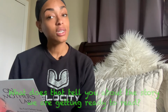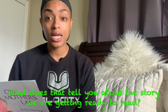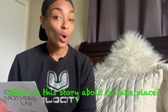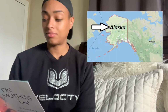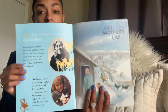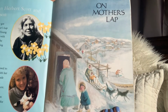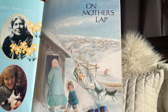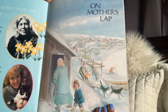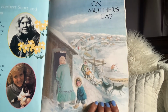So, what does that tell you about the story that we're getting ready to read? It tells you that it's getting ready to take place where? Where is this story about to take place? Alaska. So let's start reading. And we know that it's in Alaska or in a place that's cold because we see what? We see snow. We see snow dogs. We see a sled. And we see people dressed up warmly.